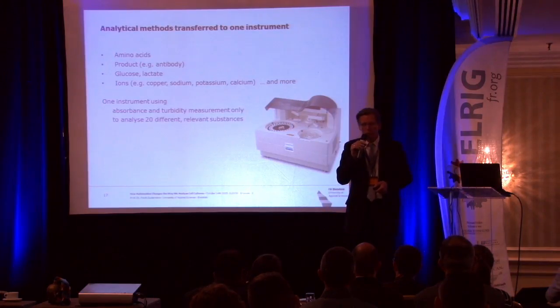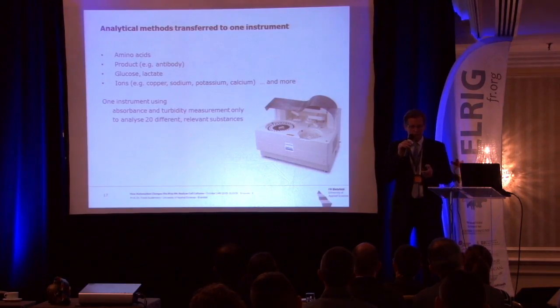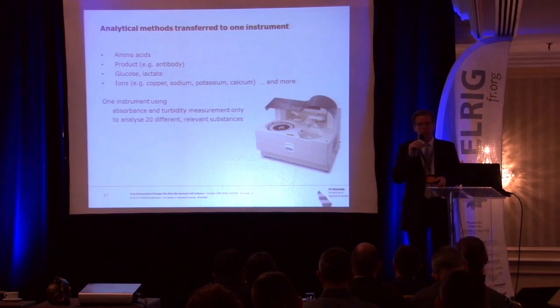We wondered why, but then I saw a publication, late last year, that copper may affect glycosylation patterns in highly glycosylated molecules. So for that reason, it may be a good thing to measure copper as well. This analyzer is now able to measure up to 20 different analytes without any sample preparation except centrifugation.